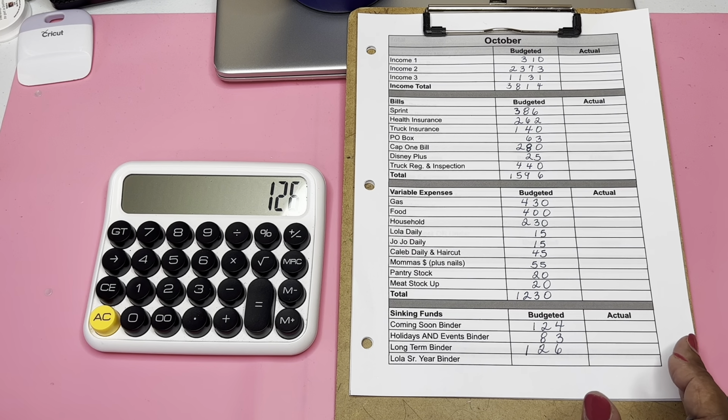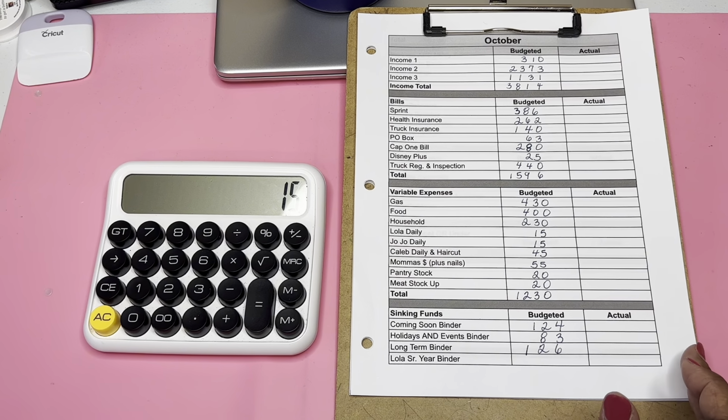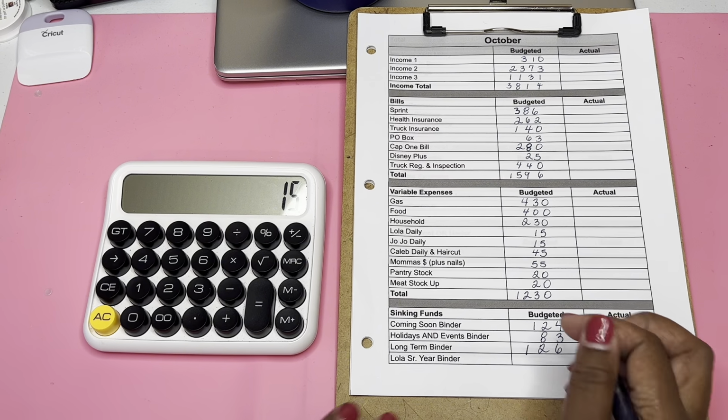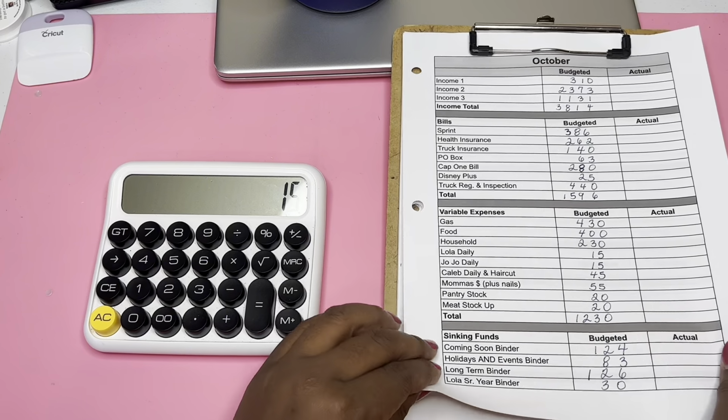So Lauren's senior year binder, which will also include me buying things to get her ready for college. So that looks like that's going to get $30.